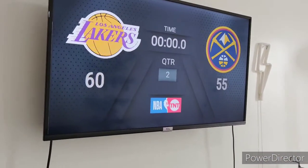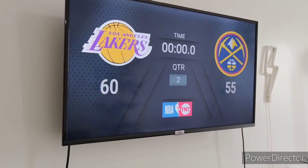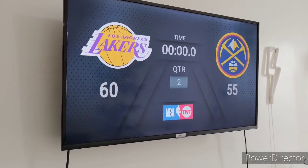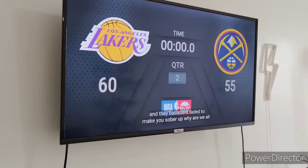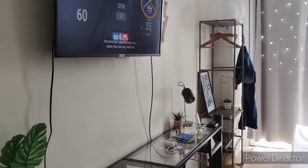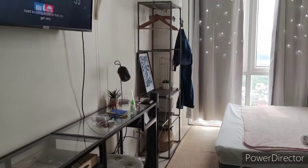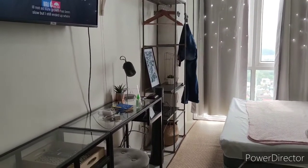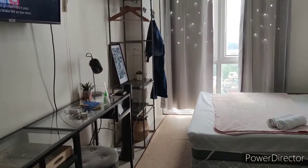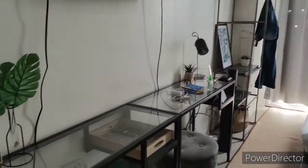Ano nang score? So, Lakers lead by 5 over Denver. This is game 4, second quarter. Tapos na, second quarter. Okay? So, that's live because this has Wi-Fi by Sky Broadband. And ang bilis niya, in fairness. As in... Yun.